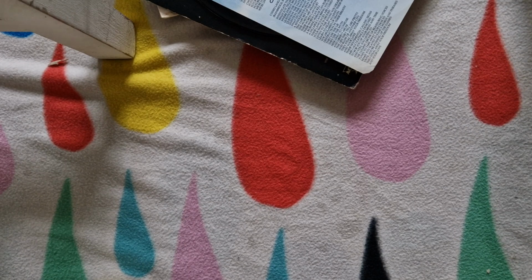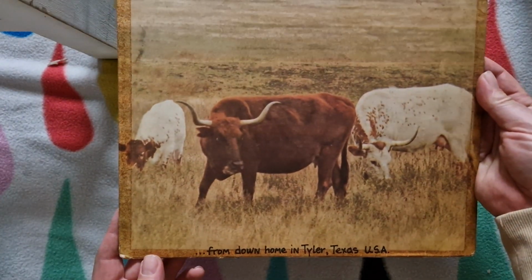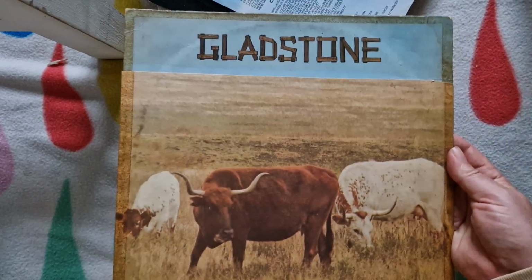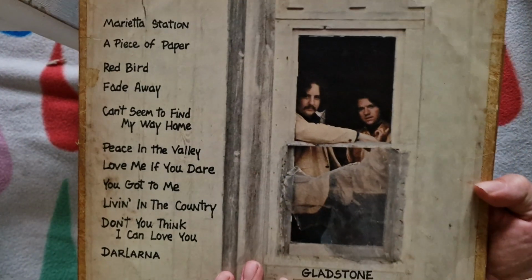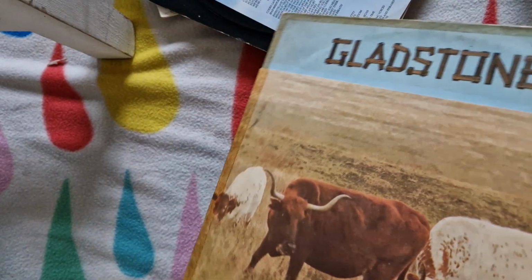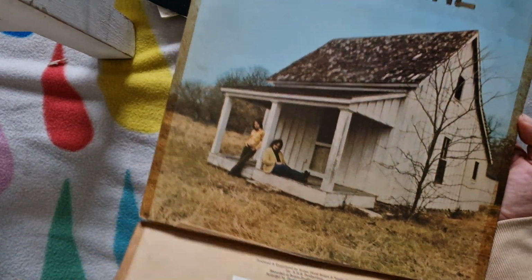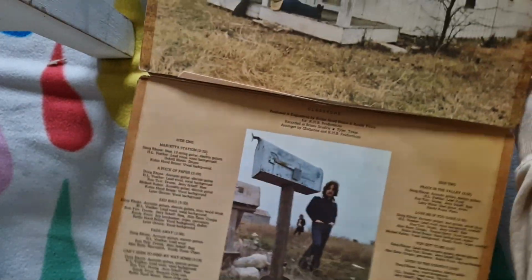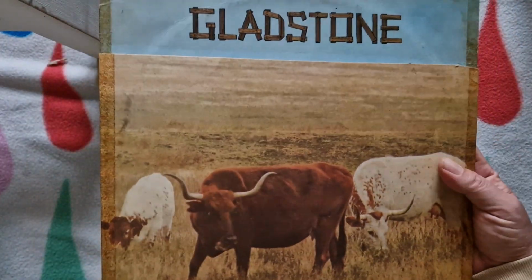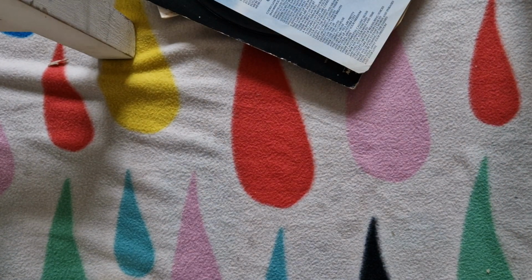Right, I know nothing about this, but it might be cool, so I'm just going to briefly show you. It's got a cool sleeve anyway. Gladstone. Never heard of that. Nice sleeve. Oh, look, really cool sleeve. Wow. Some great artwork. Some great artwork with these records. Lovely stuff. Okay, interesting. I look forward to listening to that.